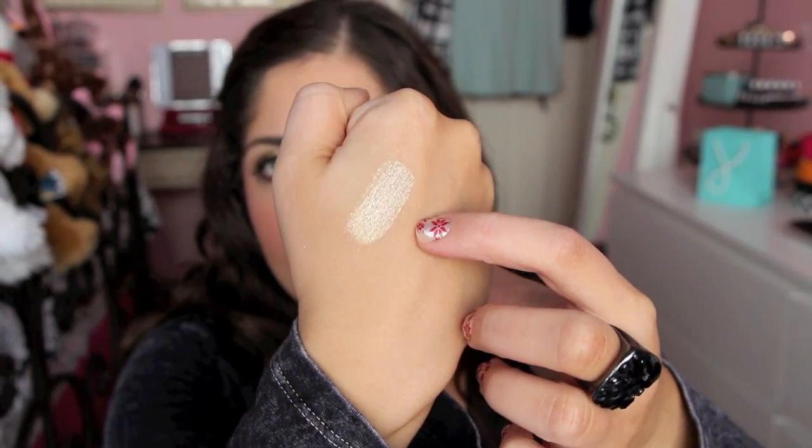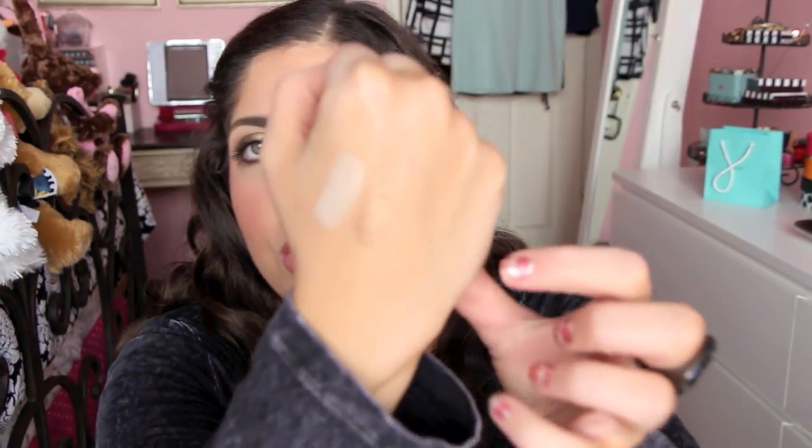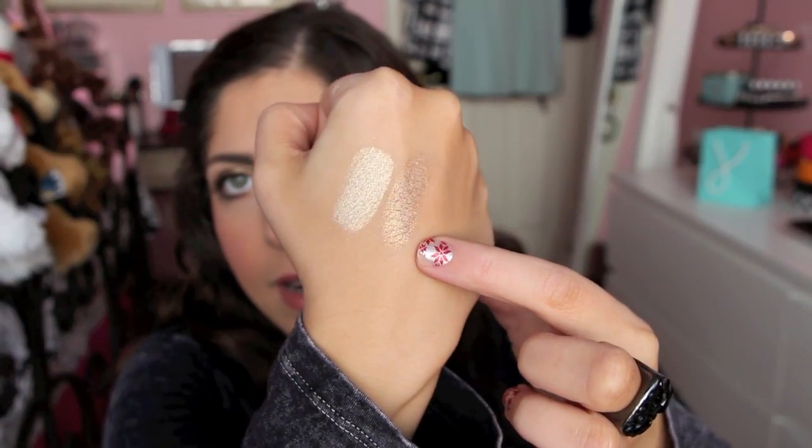It's a beautiful shimmery highlight that has yellow in it, so it's more of a warm tone. Look at that gold kind of glow to it. I love that. I have that in my inner tear duct. And let me just swatch the Cinnamon shade for you. These are so soft and pigmented. You don't need very much. Look at that color right there.